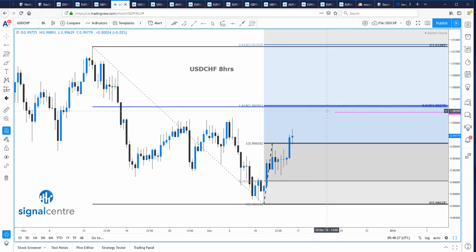But it's a good area, I believe, for next week to get short if you're not already short in dollar Swiss, because we should at least see a correction to the downside. But obviously with that dollar bias, it could be a lot more aggressive than just a correction.